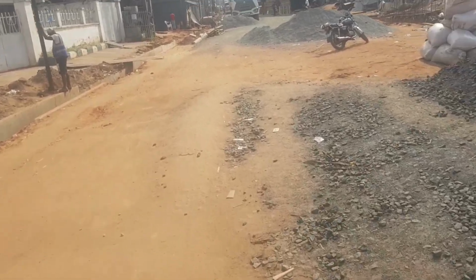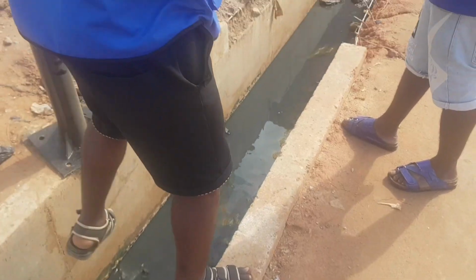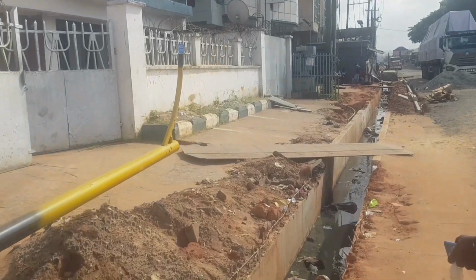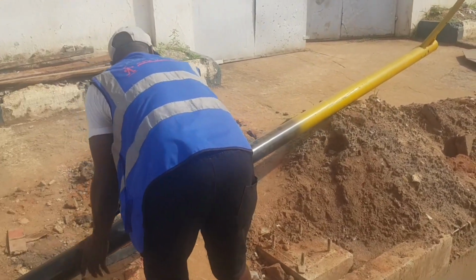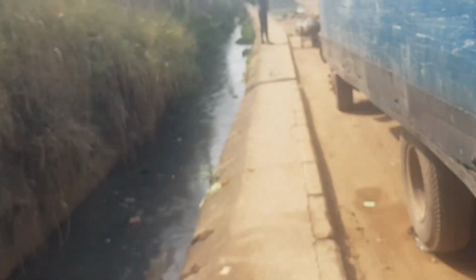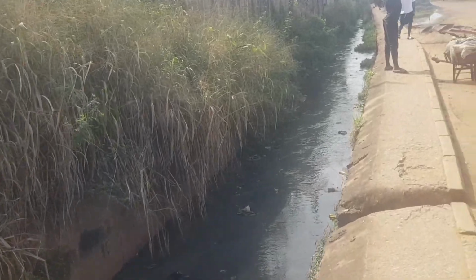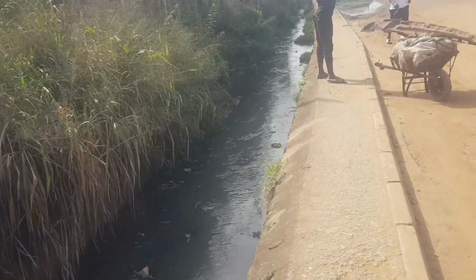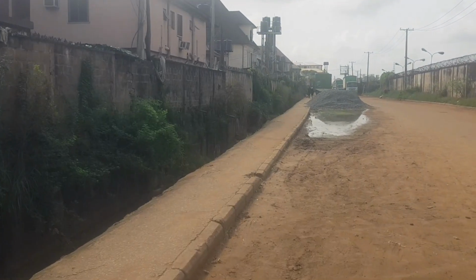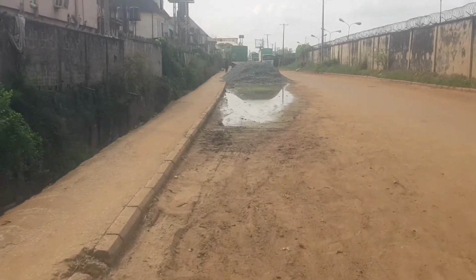Well, viewers, this is Port-Harcourt Road, Fegge, Onitsha. Like I told you, we keep giving you updates. Well, the face of this road is gradually coming out. Like we are going to show you in this video the details of all you need to know about Port-Harcourt Road, Fegge, Onitsha.